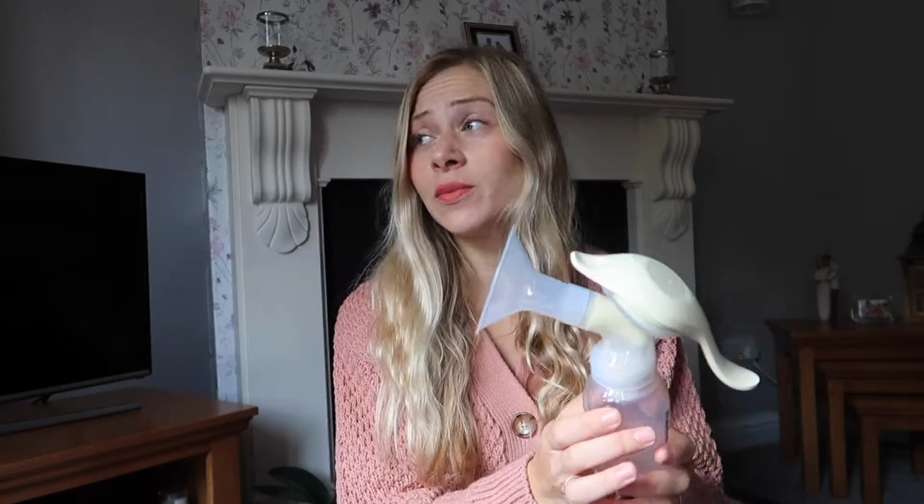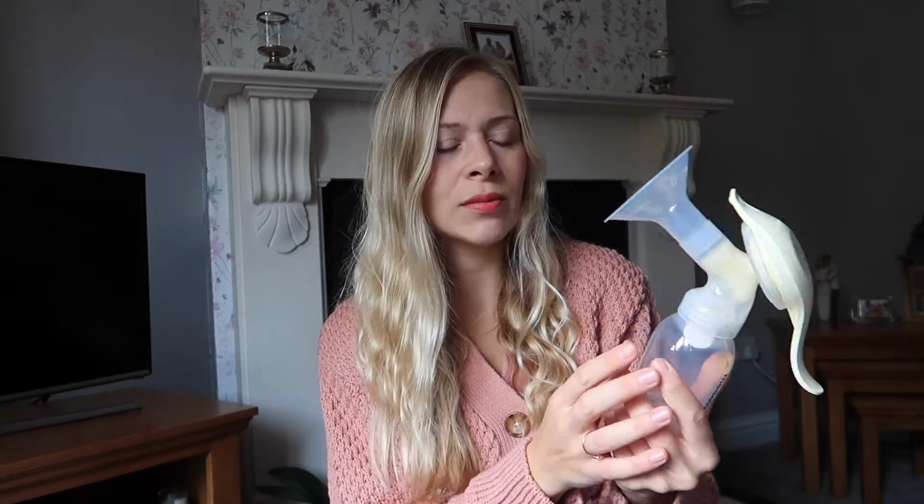Somehow, I don't know how, but this has got really powerful suction, which is very surprising really. You wouldn't think that it would be as powerful as the electric one, but I have got just as much milk from the manual breast pump in the same amount of time as I was getting from the electric one. So if you think, oh, I'm probably not going to get as much milk from a manual breast pump, if you've got the supply there, you can get just as much out of this. The further back you pump this, the more suction it has, if that makes sense. It's just so much more convenient, the manual breast pump, in my opinion.